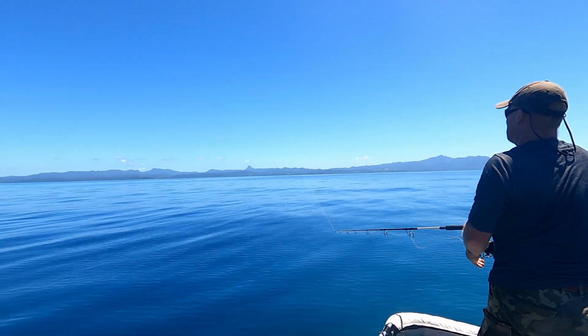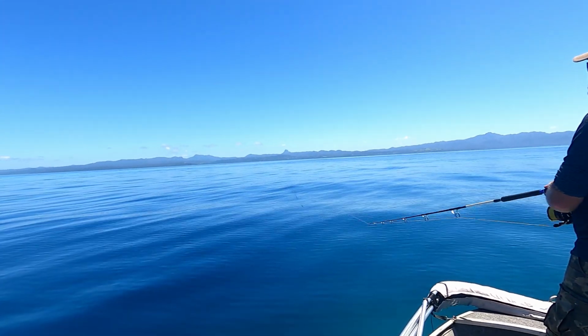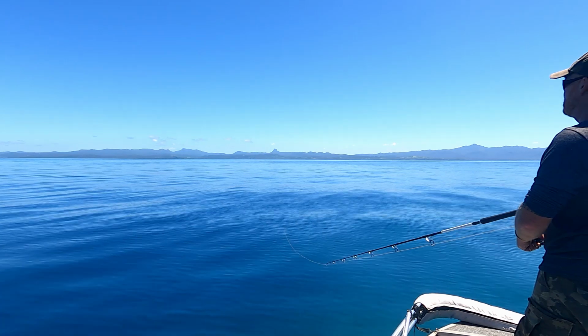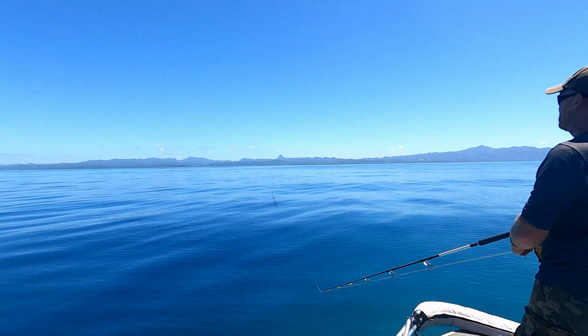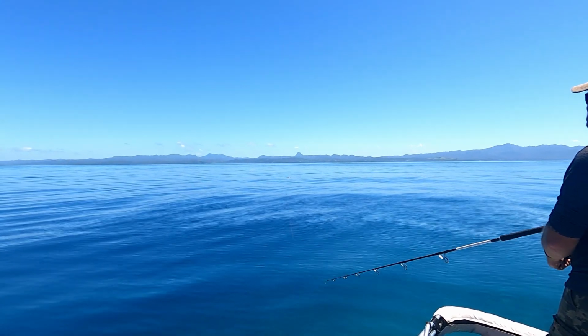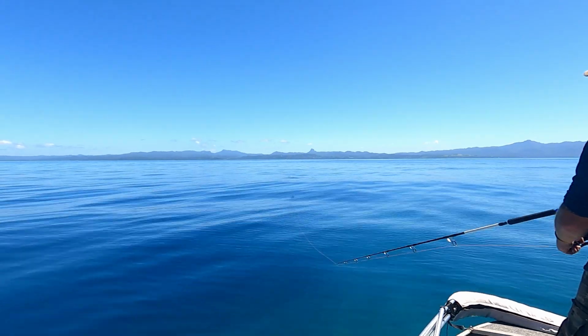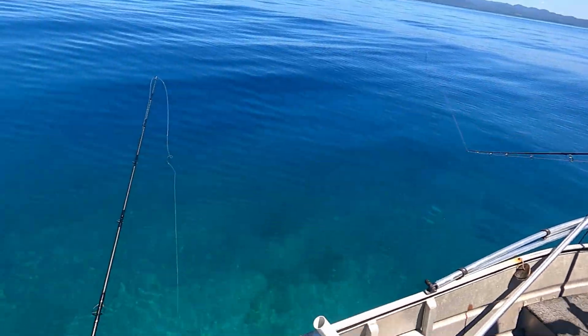Okay, so we've both switched up to floating stick baits because we've had a couple of big Mackies. One chased Andy's popper all the way to the boat, and then he chucked on this Nemo stick bait, and something had a couple of swipes at it as well, which we're pretty sure was a Spanish Mac. Let's do it.